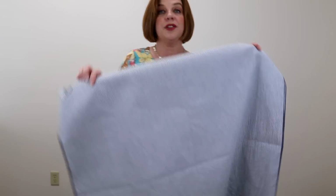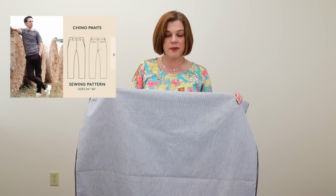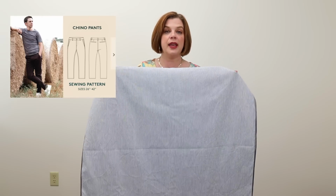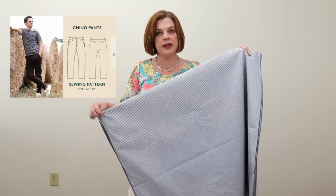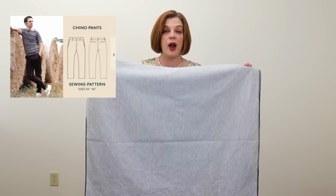it's gray and white striped seersucker. And I mean, does it get any more classic than a seersucker pant? No, it does not. So I am going to be making him in this a pair of the Wardrobe by Me men's chino pants. So that is what these are gonna be. I'm actually making him a couple of those pairs of pants, but one of the fabrics I'm using is this beautiful gray and white seersucker.